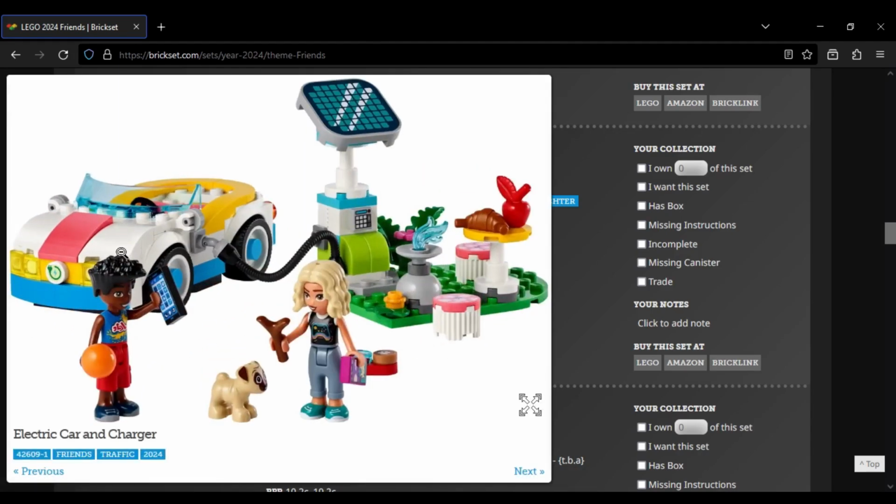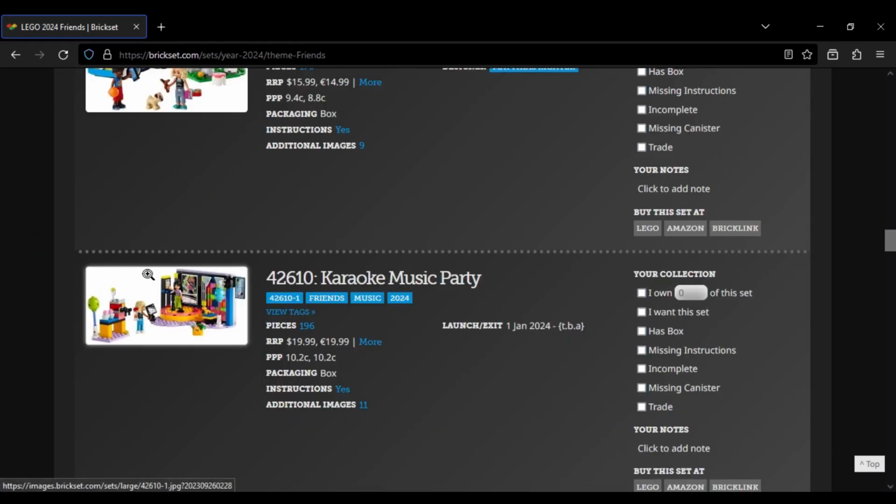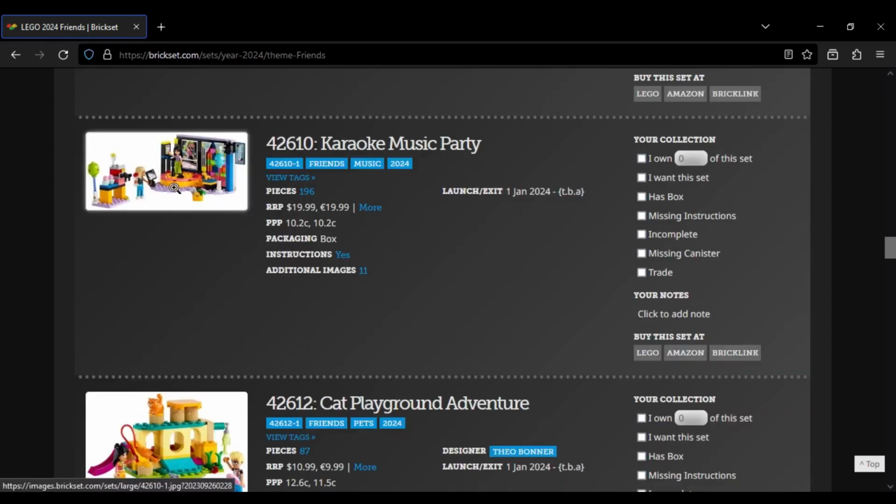Electric car and charger. This looks fine. I feel like there's a few too many colors in this. The car looks kind of weird. I appreciate that it is at least trying to be original. It's not obviously trying to remake a specific electric car brand. It almost looks like a drop top Volkswagen Beetle. Interesting reuse of, I believe, the Super Mario piece as a solar panel. But yeah, these 15 and under sets, really good usually.